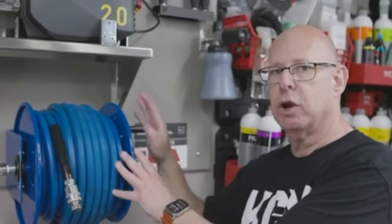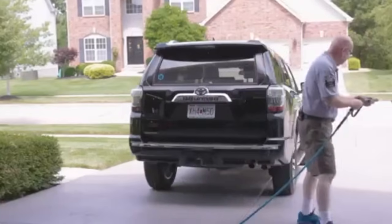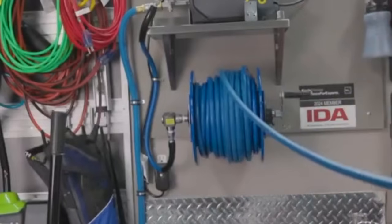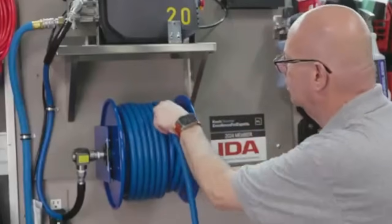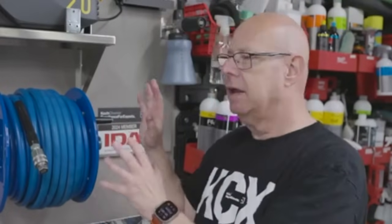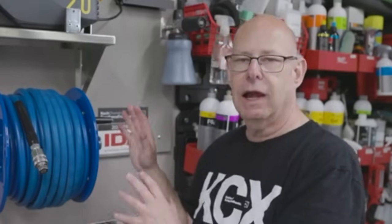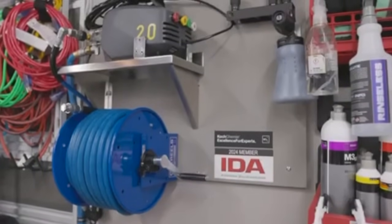Now with the pressure washer with the hose reel, I don't mind if I'm pulling that pressure washer out 5 times a day. It's all plumbed. I'm right there. I don't have to bring water to it. I mean, it's the epitome of luxury in my mind. But it has so much utility because it just makes washing super, super easy.